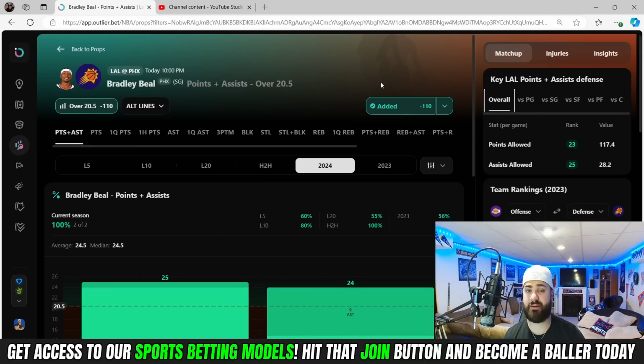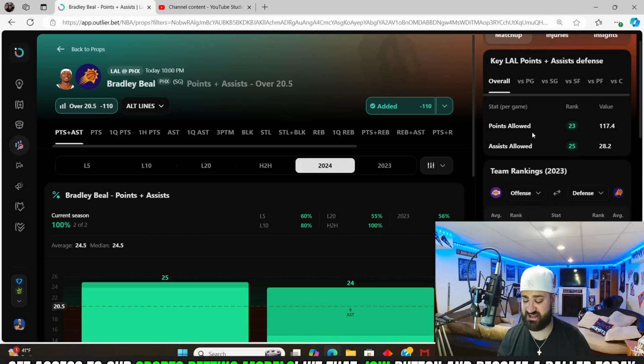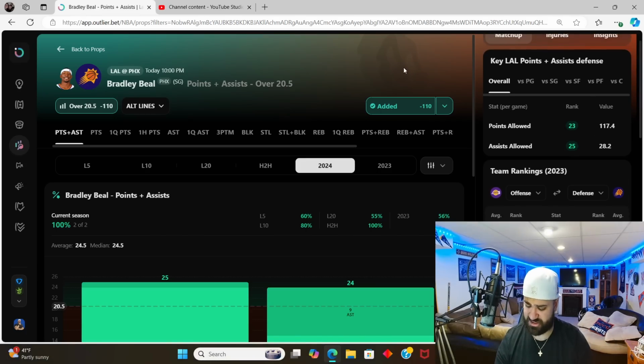Looking at this Bradley Beal prop, a lot of great data in this one. Obviously, on the defensive matchup side of things, the Lakers overall last year were bottom 10 in both points allowed and assists allowed to opposing teams. Not a very good defensive team.